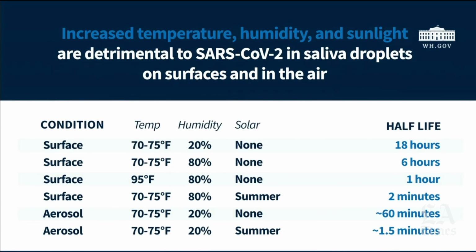If you look at the fourth line, you inject the sunlight into that, you inject UV rays into that. The same conditions as line 2, at 70 to 75 degrees with 80% humidity on the surface, but now you inject the sun, and the half-life goes from 6 hours to 2 minutes. That's how much of an impact UV rays have on the virus.